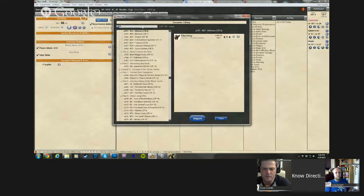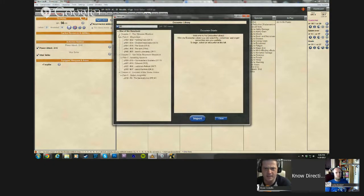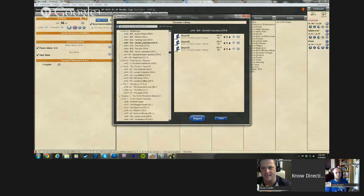Now, in the first book, there was a much higher tendency, at least in the session that I ran, for one encounter to kind of bleed into the other one. So if I start an encounter in room B1 and then they draw the attention of B2, and suddenly we've got all kinds of goblins piling into the room from multiple encounters, how do I manage that?